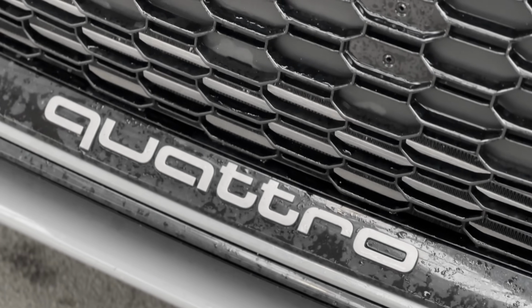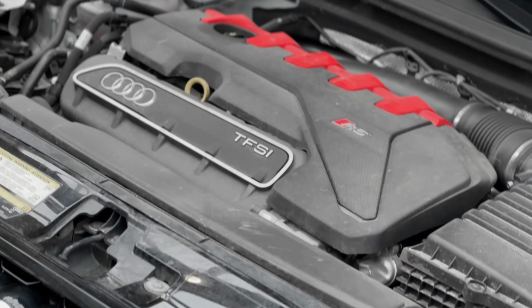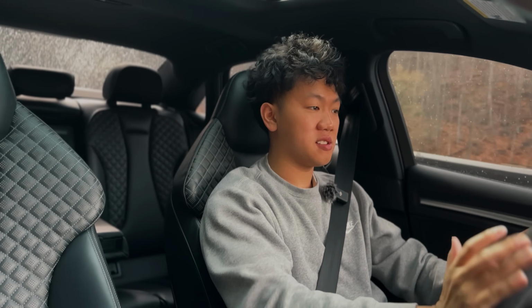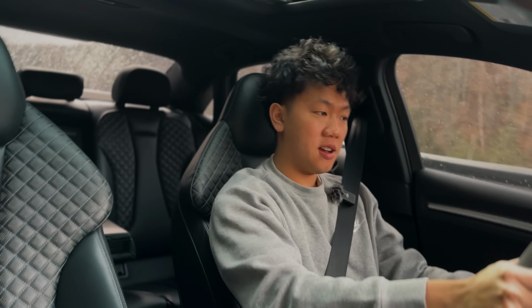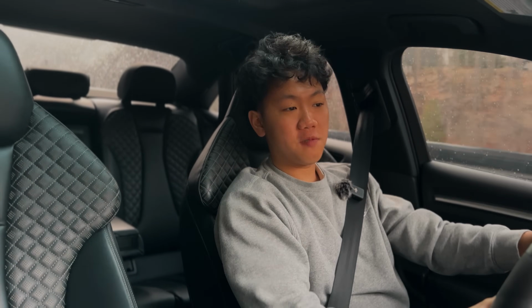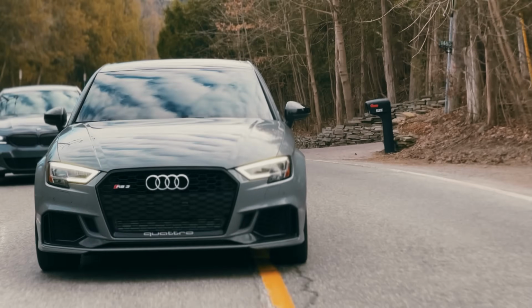The RS3 gets a Haldex Quattro system, which you can find in pretty much all the transverse engine-mounted Audis. It can send power to the back when needed, but it's naturally just a front-wheel drive-based system, which means it does understeer a little bit, especially when you're powering out through turns. But it can also oversteer just a little bit. Not as much as the M340 though, but it is a little fun too.